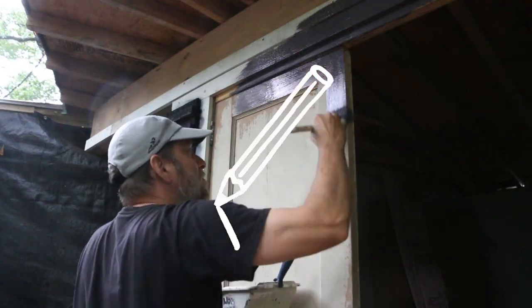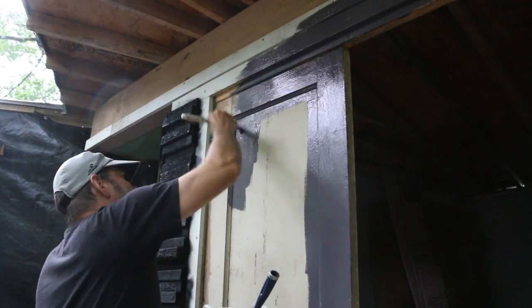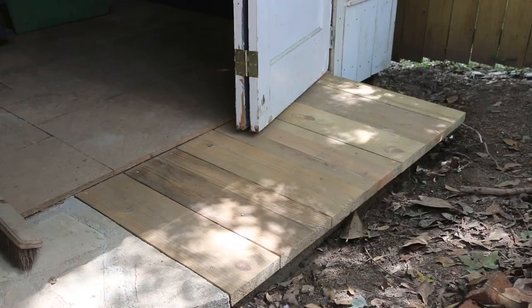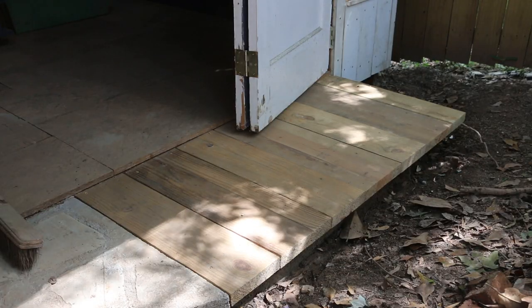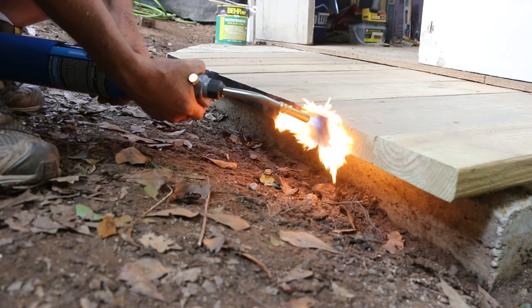Hey, it's Tom from Green Shorts, and today I'm gonna paint the outside of the shed. And that's big because this is the last step I'm gonna do in this project before I move on to the next one. And while I'm at it, I'm gonna stain the deck, and I'm gonna treat the front edge of the wood with Shou Sugi Ban.